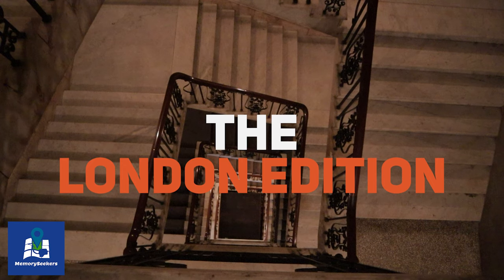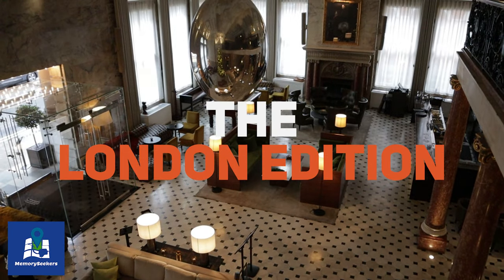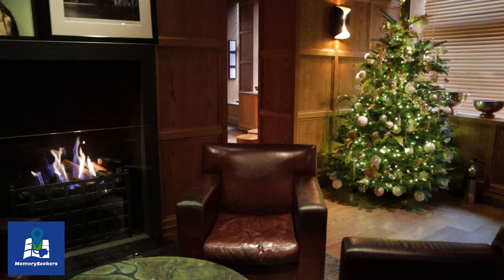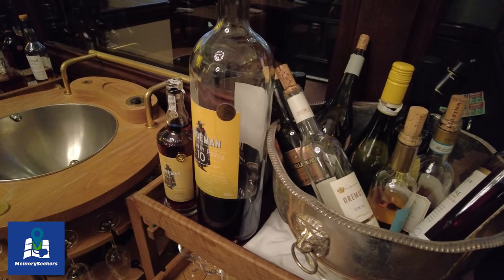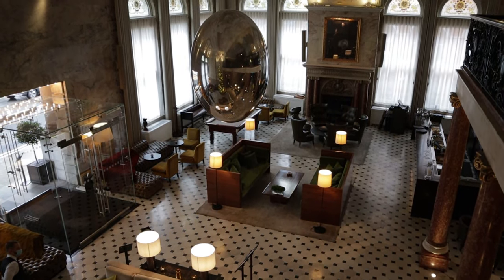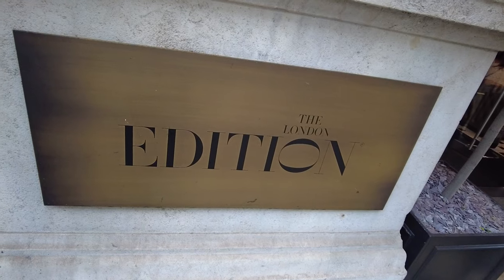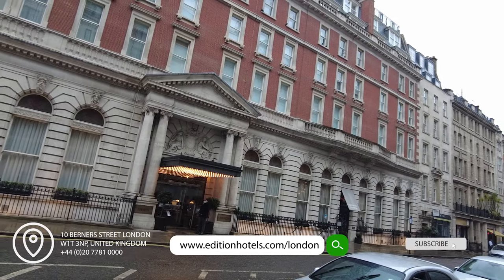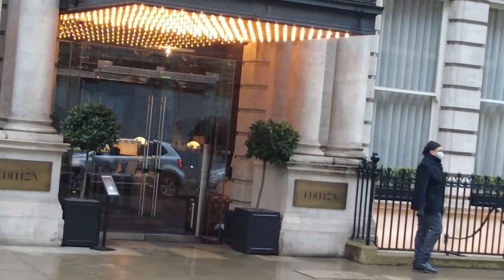With former guests including King Edward VII and Carl Faberge, this luxurious five-star hotel should definitely be on your list. Join us to find out why. The London Edition is a fabulous five-star hotel in central London's Fitzrovia, situated on Berners Street, within walking distance of Oxford Street and the bustling shops and bars of Covent Garden and Soho.